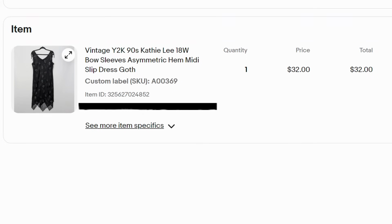And then on the sleeves, you have these little bows. Keywords that I added were goth, dark romantic, punk, Y2K, and 90s because this was a vintage item. And this one ended up selling for $32.